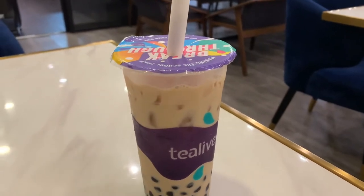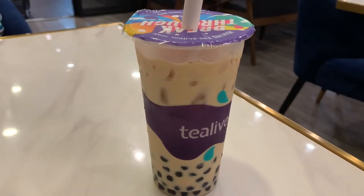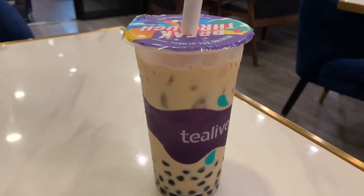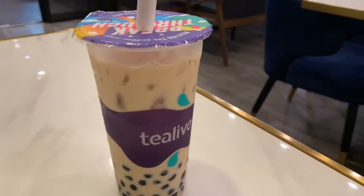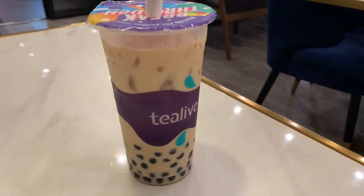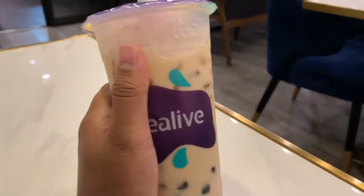The bobas are really soft. The tea is delicious. It's not so sweet and it's really good. It's a nice boba milk tea.